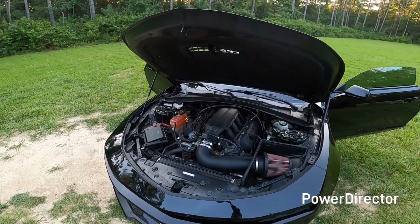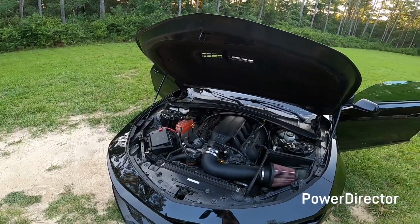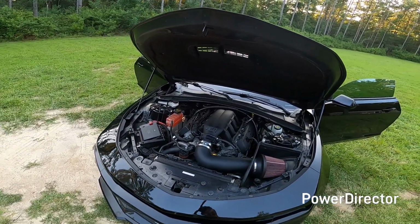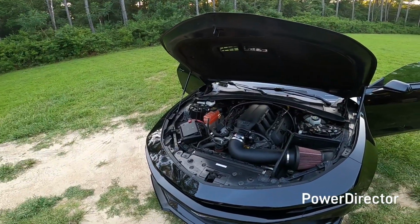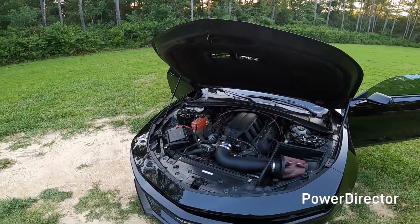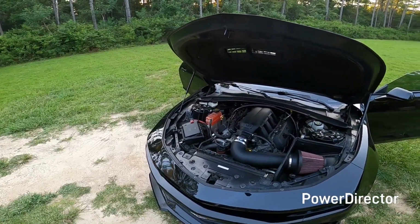The LT1 isn't really meant for boost. If you get a ZL1, you've got a forged bottom end. These, if you go boost and you really want to make some power, you need to do a rod piston motor and get some forged parts in there. But naturally aspirated, you can really push on these things and spin some RPM and make some big power.